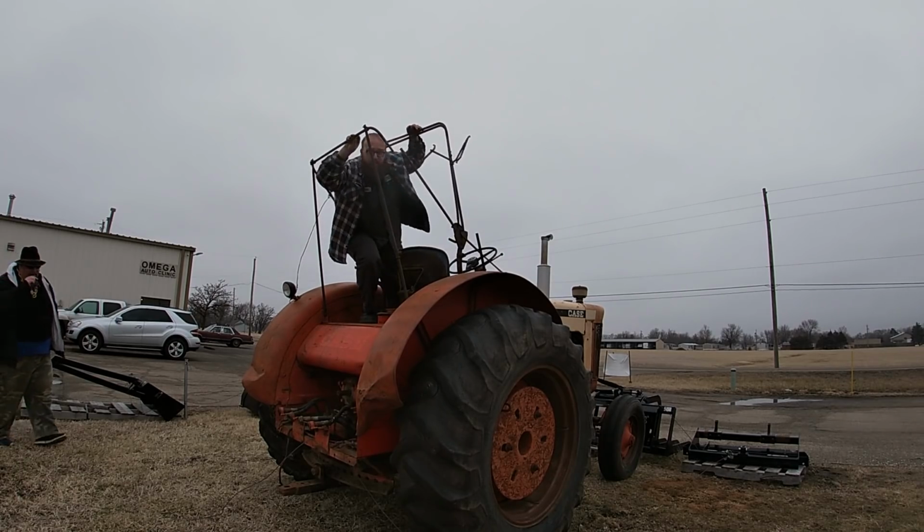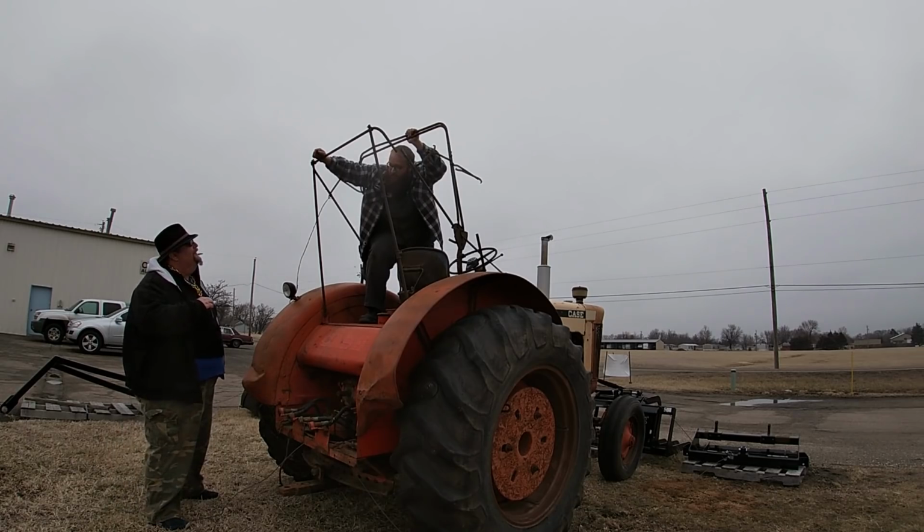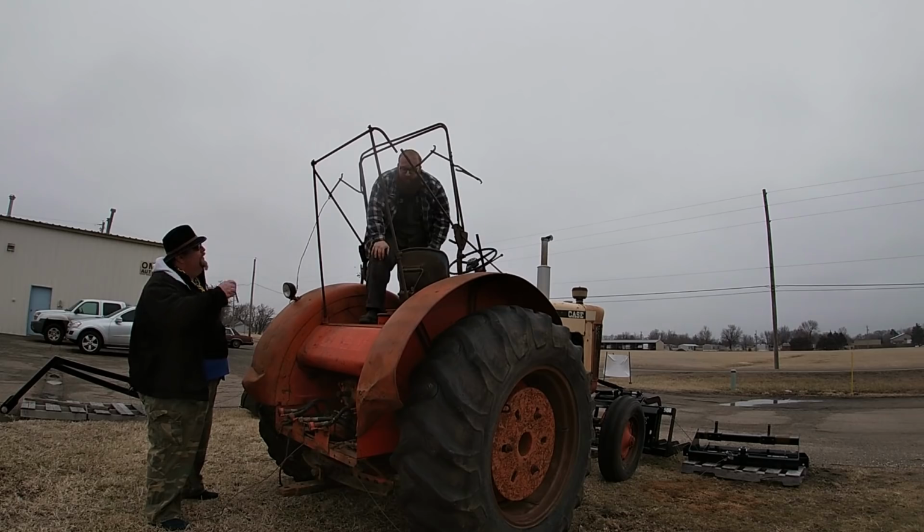Oh, God! I almost fell off of this thing. For the love of God, Wizard, what are you doing? I'm trying to give this a Doug score. Do you know anything about tractors? No, I really don't know. What that thing is? No. It's what's left of a canopy.